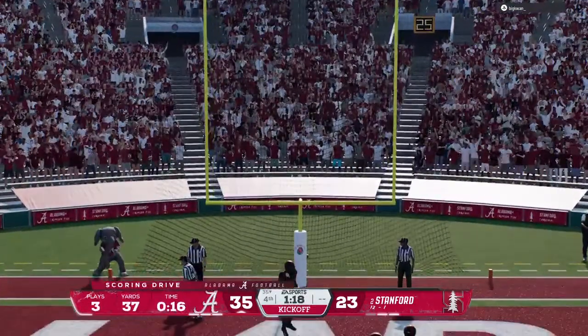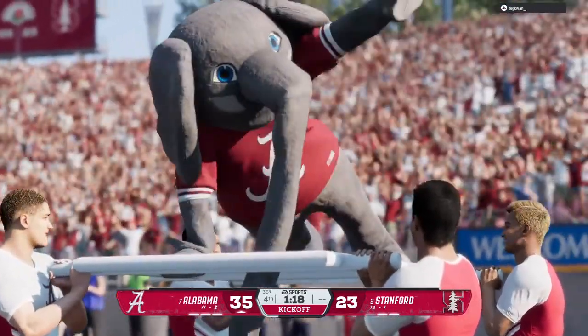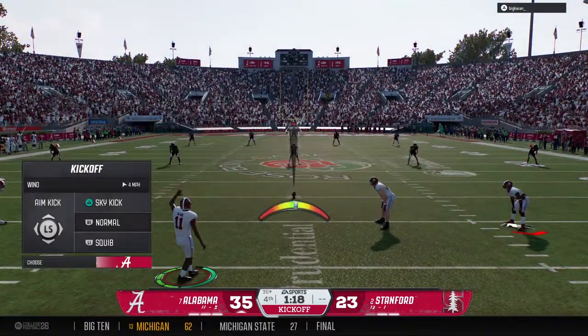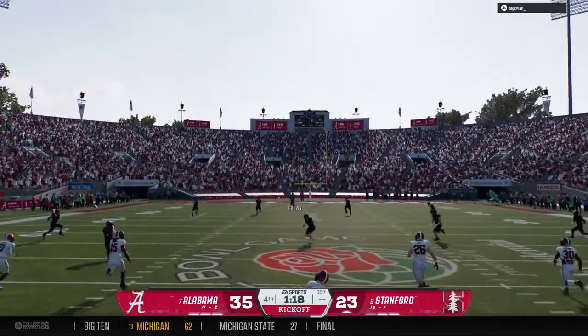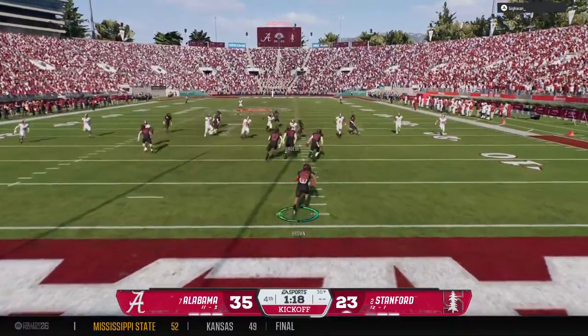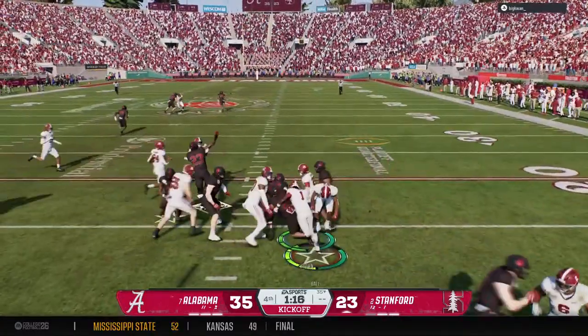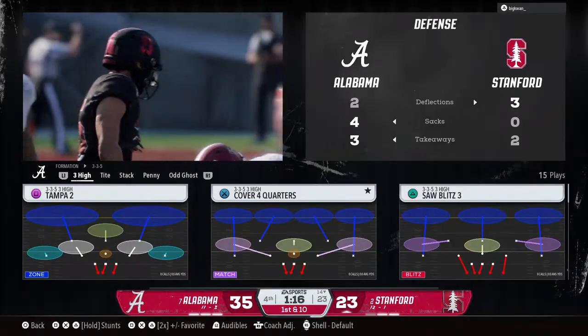Like their odds of closing this game out. Extra point up and good, so the lead is 12 here in the 4th quarter. Kickoff team out there, they are fired up after just scoring a touchdown. Bringing it out, it's Brown. Tackled at the 14. Not very good field position to start here.